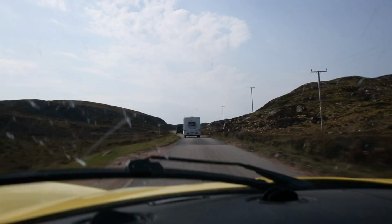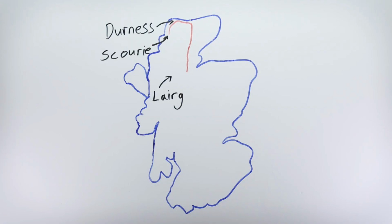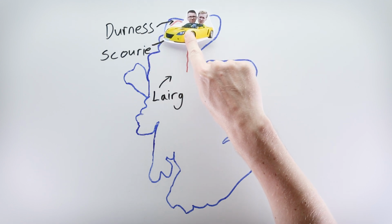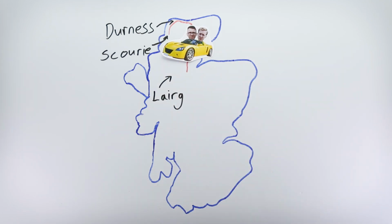After Richard reassured me he wasn't about to throw up in the car, we headed out of Durness. We'd reached the most northern point of our trip, and we were nearing the end of our time on the North Coast 500. After travelling east for 30 miles, we'd be turning due south, leaving the coast and carving our way through the heart of the Highlands.